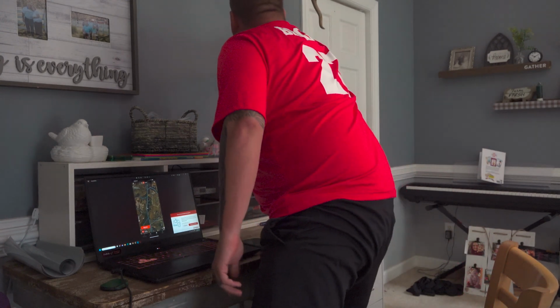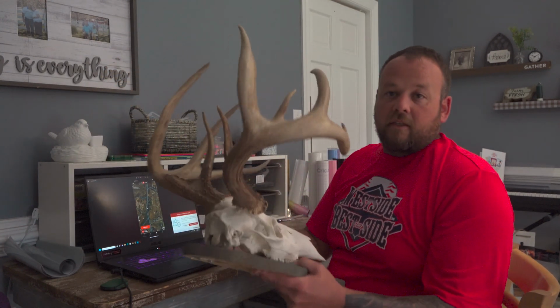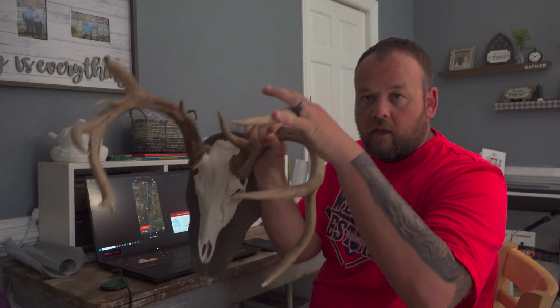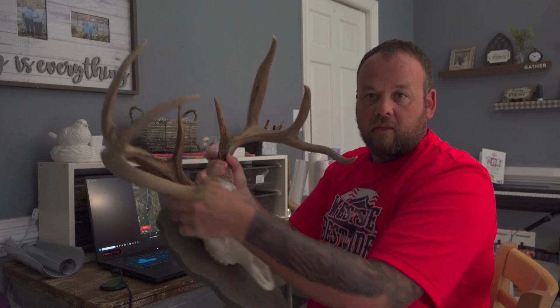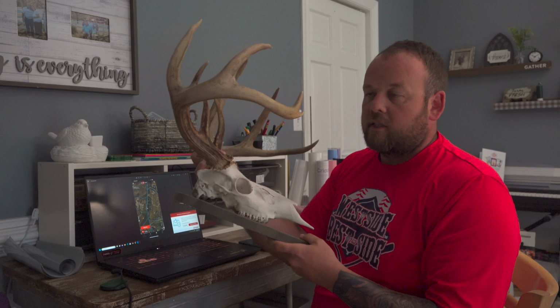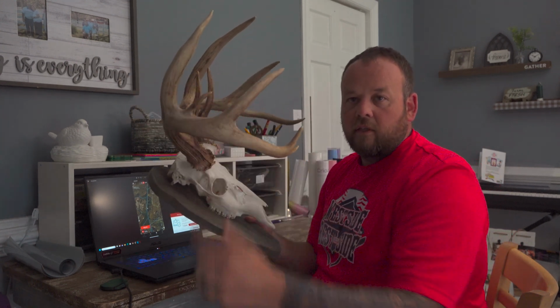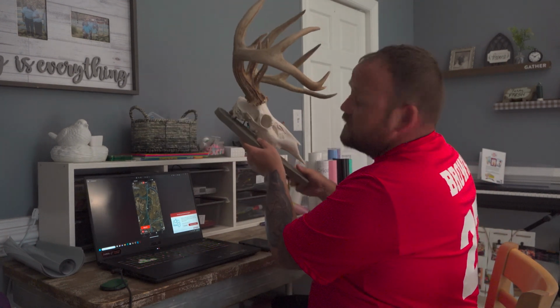Here, let me pull him down so you guys can see a little bit better. 150 inch 8-point. He's got great mass on him and everything. Good spread, great brows. Just a beautiful deer. He's a mainframe 8 with a little kicker here and a little kicker here. But beautiful deer, and I killed him on a pinch point early season.